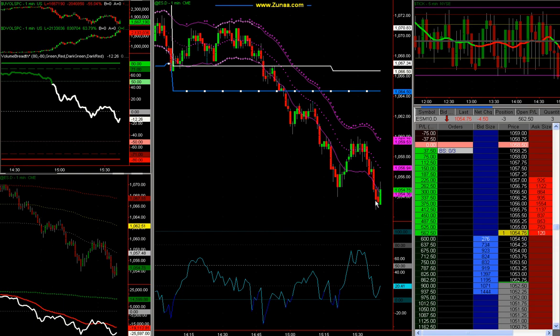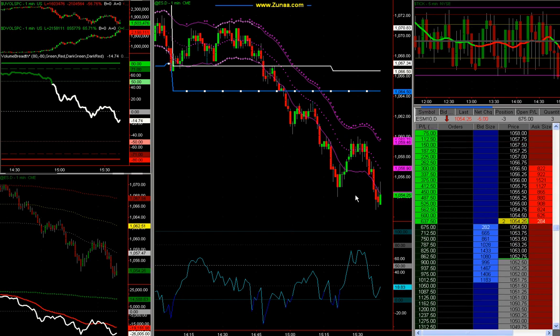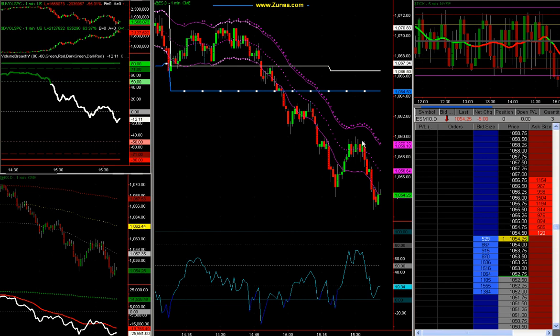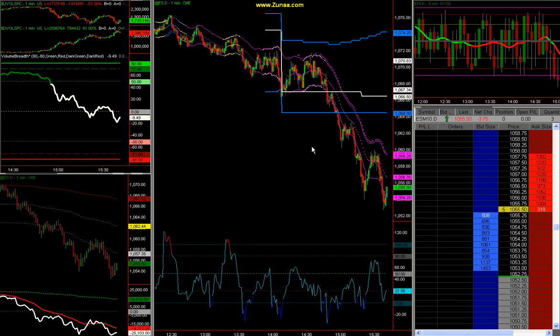Just waiting for this line to close, this last line here. I want to see how it closes. Okay guys, I'm gonna close this position right now. Okay, so that was a quick trade, 9 contracts, not a big position, but a quick trade, and made some nice profits on that one.